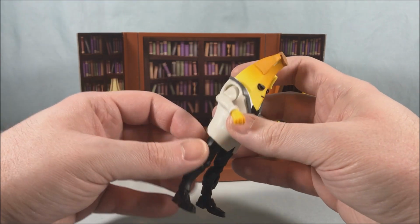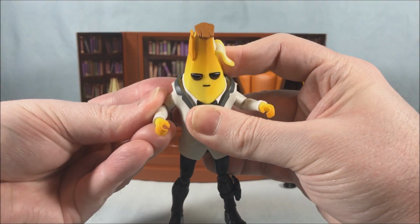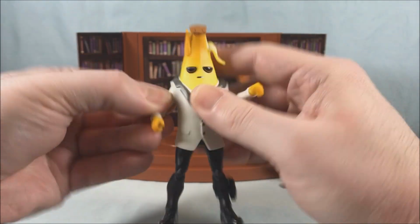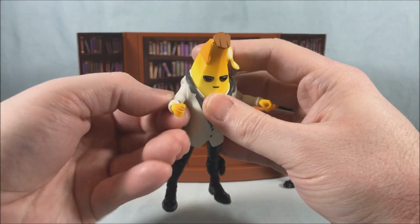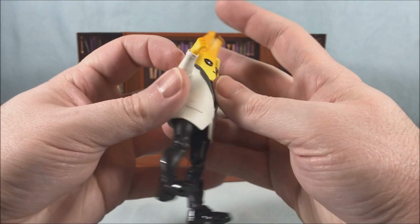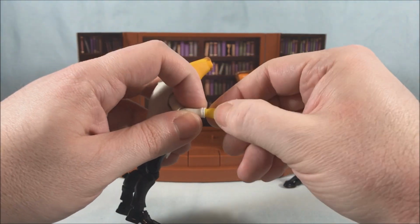Articulation is going to be the same as the other Peely. You have the hinge in the shoulder. Mine's very tight, but it's nice. That is swivel there. You have a swivel and a rotation in the elbow, and unfortunately the elbow is kind of loose. So as much as this is a little too tight, this is a little too loose. And then I have a hinge and a rotation in the wrist.